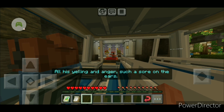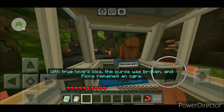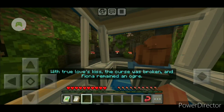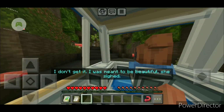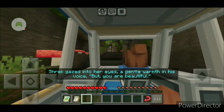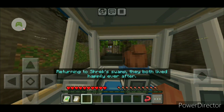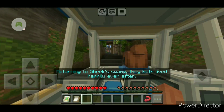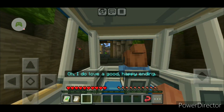All his yelling and anger, such a sore on the ears, but nothing a hungry dragon couldn't fix. With true love's kiss, the curse was broken, and Fiona remained an ogre. "I don't get it. I was meant to be beautiful," she sighed. Shrek gazed into her eyes, a gentle warmth in his voice. "But you are beautiful." Returning to Shrek's swamp, they both lived happily ever after. I do love a good happy ending.